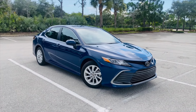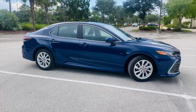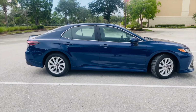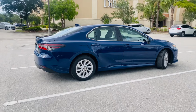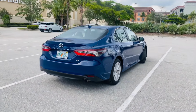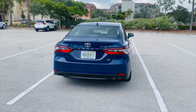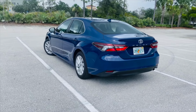How does the Toyota Camry hold up after a few years on the road and tens of thousands of miles? In this video, we'll discuss what it's like to own a Camry and drive it every day. We'll take a look at the advantages and disadvantages, as well as any problems that have occurred in the past 125,000 miles. This is not your typical showroom condition car video.